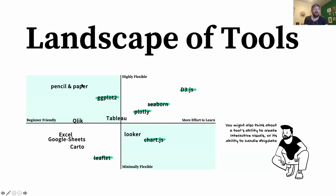So a couple anchor points of this visualization that I'll call out are pencil and paper. Right away, it's highly flexible. You can make anything with pencil and paper, and it's very beginner friendly. So that's what I mean by this. Excel is also pretty beginner friendly, but you can't make everything. If you wanted to have a map that looks a certain way and it's viewed from this angle and it's high, you can't really do that.